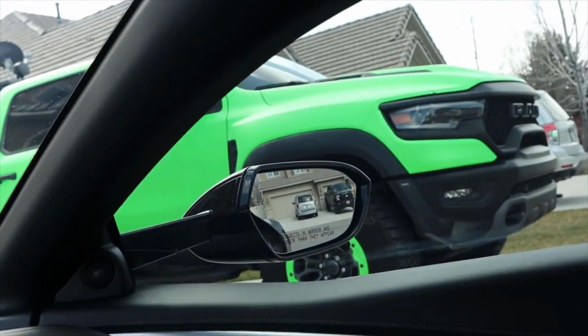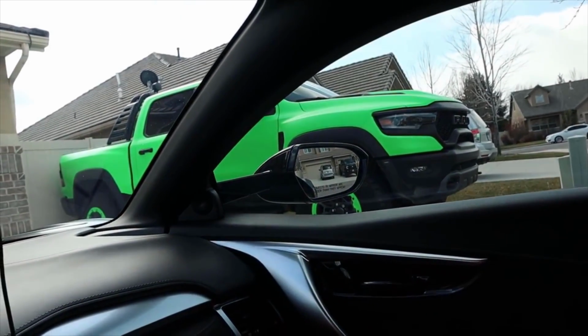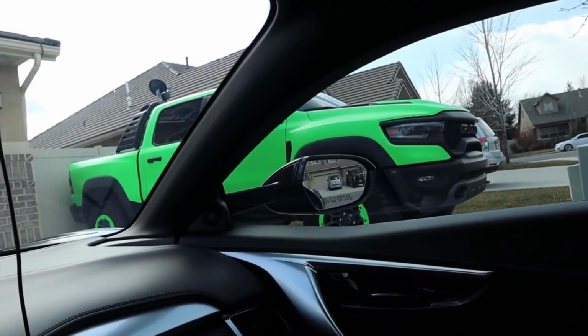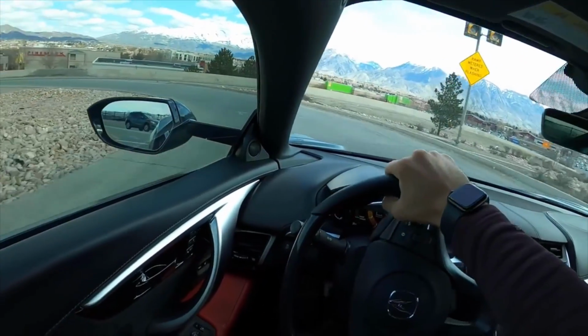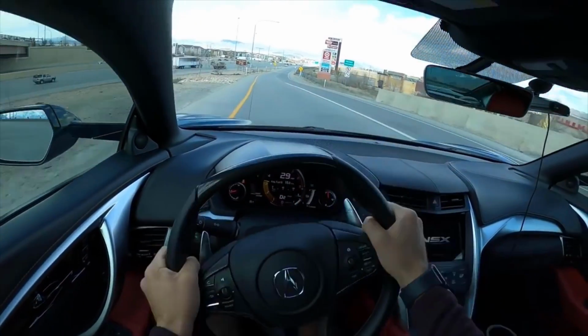We've got the TRX secured there in the driveway. Now all of Kyle's neighbors are gonna think he has two TRXs, because once he gets home, he's gonna have his launch edition right next to mine. Everyone's gonna think that he's got two now, which is pretty funny, but let's set off. I'm sure the question that's really on all of your minds is: is this thing fast enough to get up to highway speeds?